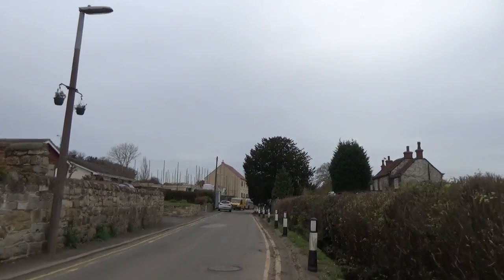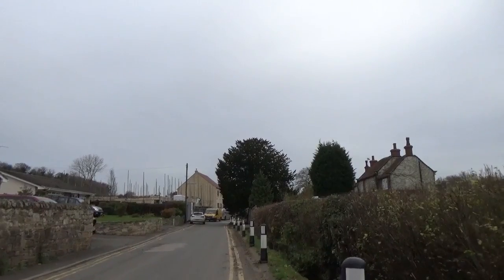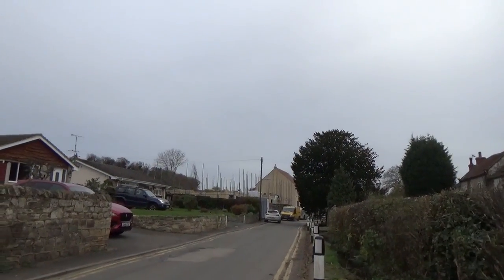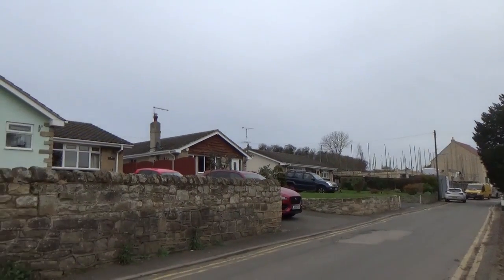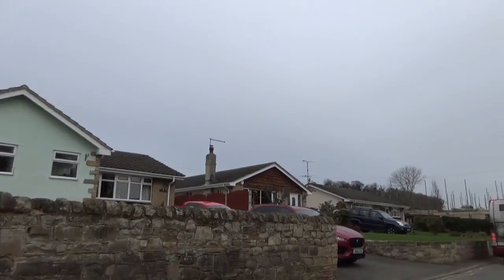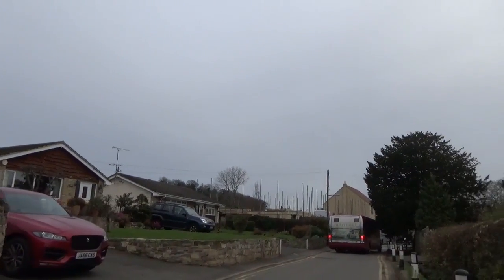Hopefully this gives you a far better idea of Brookhouse than any of the pictures I can take. The problem is, they've built modern housing here. It looks beautiful from the back gardens onto the hills behind it.